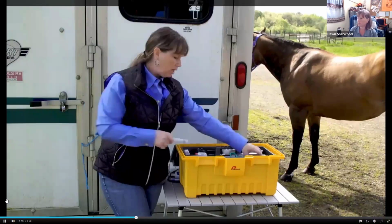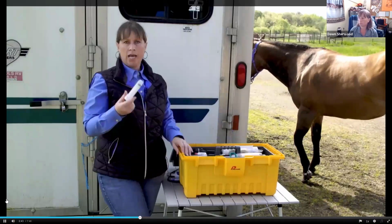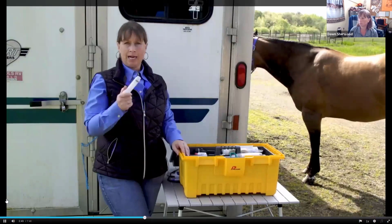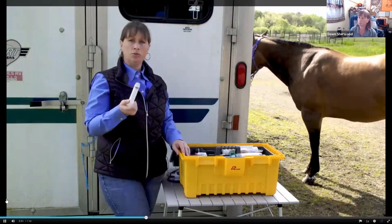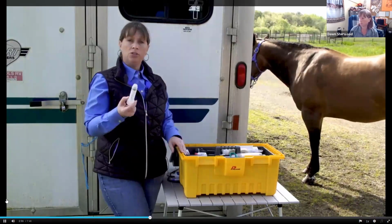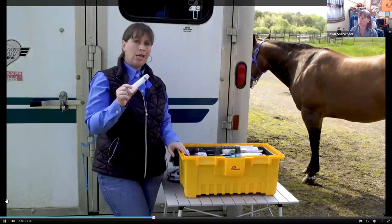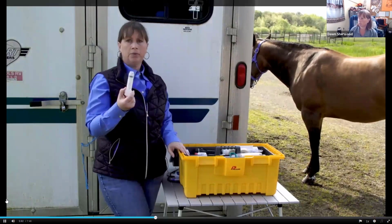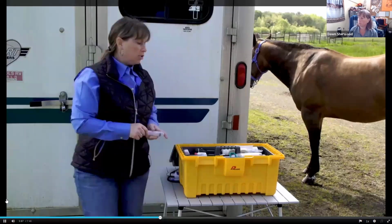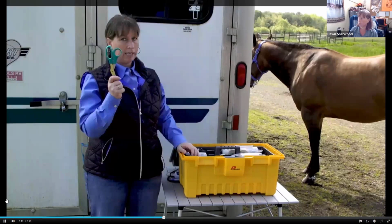The other reason why I have syringes on hand is if I have a horse that gets injured, say she cuts a leg or something like that, and I really need to clean out the wound, I'm going to have my syringes so I can actually flush out the wound. I'm not opening any of these because these are all sterile. And so that's the other important thing, is to have your equipment sterile. So syringes, multi-purpose. Always have scissors.